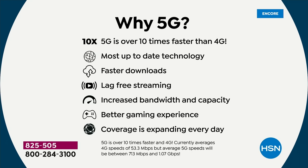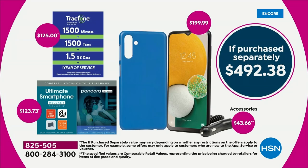I'm just going to circle all around and really bring it home for you. If you bought all this separately, it's $492. So the phone itself, look at just the phone. That's $200 or at $99. The cost of just getting more data, text, and talk time is $120.